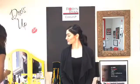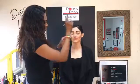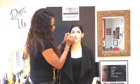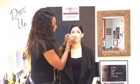Next we're going to play with some liner, the Robin Ryan gel eyeliner. This is Baroque, super smooth, long wearing with intense color payoff. Moisturizing and hydrating ingredients provide a soft, blendable application. Alright, let's just go up and over that way. Just go ahead and apply the liner right into the lash area in the lower or upper. We're doing both today.